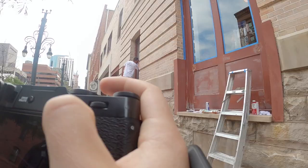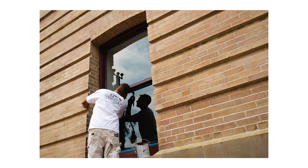I really thought I'd missed everything, but the silhouette of this guy in the window is actually pretty awesome, and the more I look at this picture, the more I really like it. So that was a pretty good start.